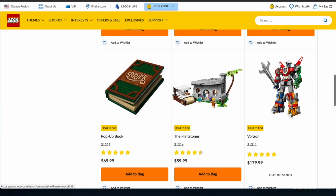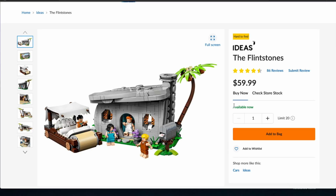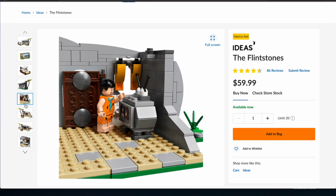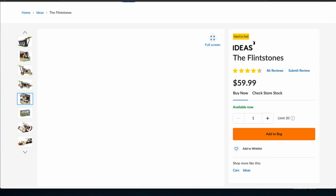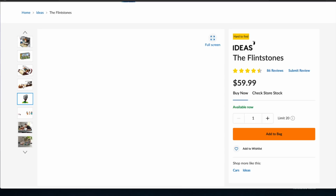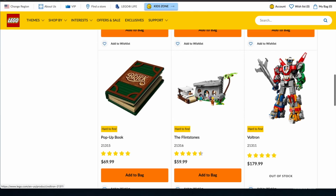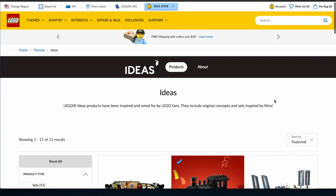Flintstones I still want to get. I've seen it for like $47 on Amazon endlessly. It's one of those sets that I really loved when the creator made it, and I love their model. But then when Lego made it, I was like, what happened? It lost all the charm that it had. It's so bland now. I guess without really growing up watching Flintstones, I'm just not that into it. So I don't see myself getting this unless I can get it cheap somehow. That set right there, Voltron, man, I wish that was still in stock because I would recommend you guys buy that. But that's Lego Ideas.